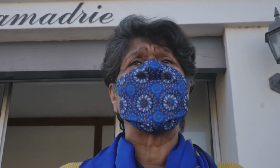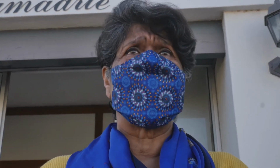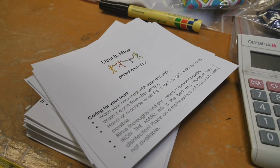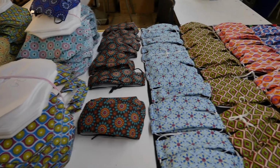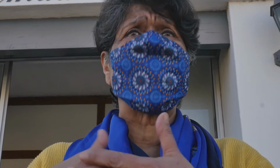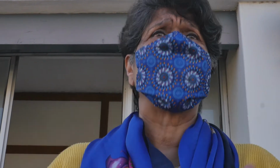And that is why it's so essential that when you're in closed communities and in closed spaces like taxis or malls or whatever, you really need to protect yourself and protect others while you do it. So the mask that we're talking about here is the Ubuntu mask that has been approved by the Western Cape government. And this has got 2 layers of cotton on the outside and a polypropylene spun bound on the inside. The estimated trapping of this is about 70%. If we just have layers and layers of cotton, each layer of cotton is supposed to give up to 10% filtration rate.